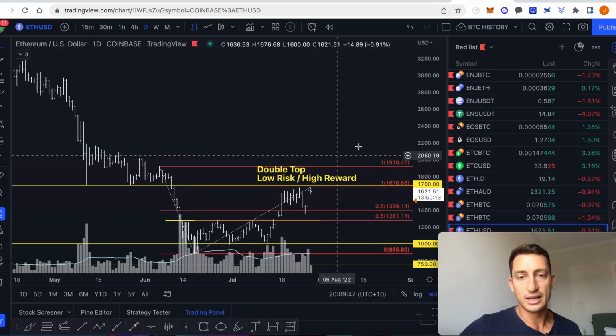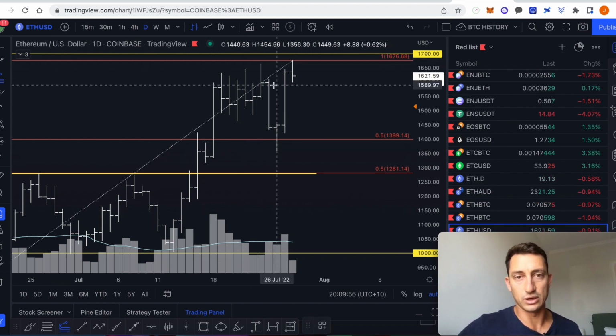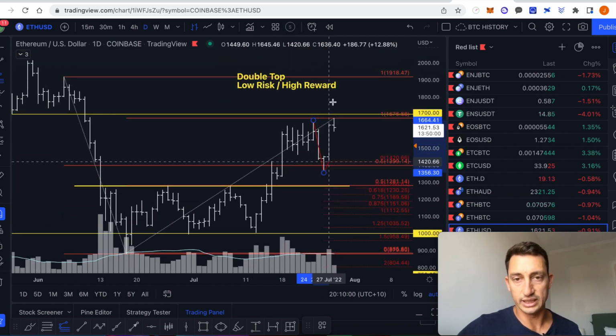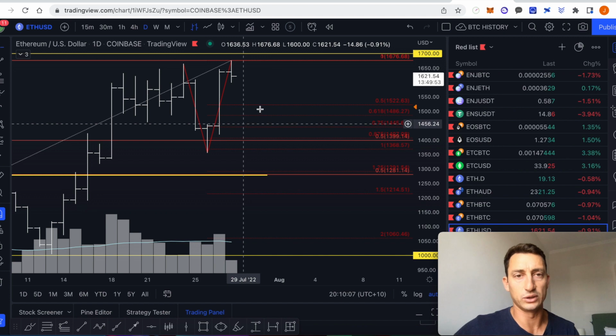As for Ethereum, this is the low risk, high reward trade that I talked about in the intro. Just taking a look at the top, you can see we've got a bit of a double top here, low risk, high reward. Now, what I'm going to use is this tool here, looking at the top to the bottom. Ethereum has come back pretty well considering other markets like Matic and Bitcoin. We'll have a look at Matic in a sec.